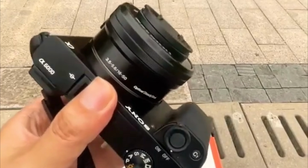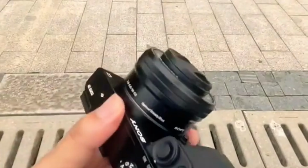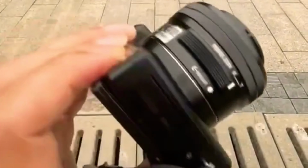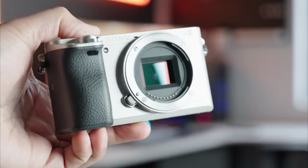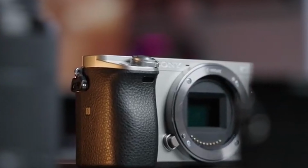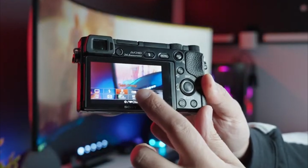Number 1. Best for beginners. Sony A6000. For around $300, you get a compact, travel-friendly camera with a 24-megapixel APS-C sensor. And while other brands are still using the same resolution today, the A6000 delivers this beautifully nostalgic, almost film-like quality right out of the box.